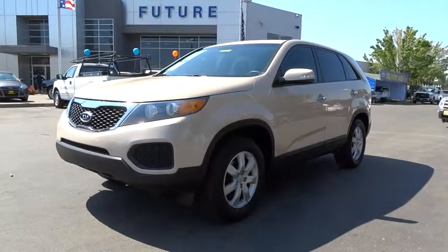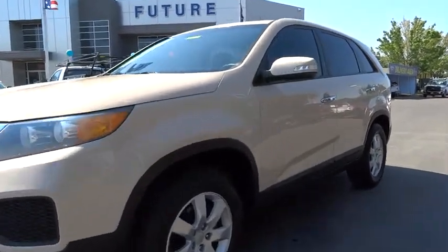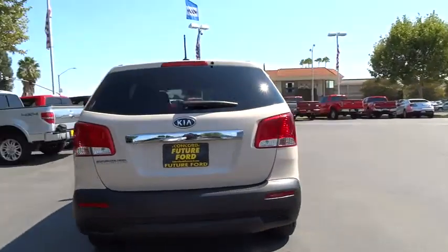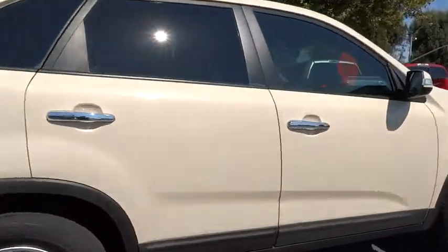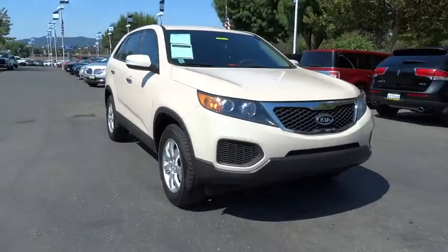The 2011 Sorento. The Kia Sorento is a comfortable riding, powerful, compact SUV loaded with impressive standard features. Take one look at its stylish, sleek design and you'll want to cross over to a Sorento, and is priced below $20,000. This vehicle has less than 40,000 miles.